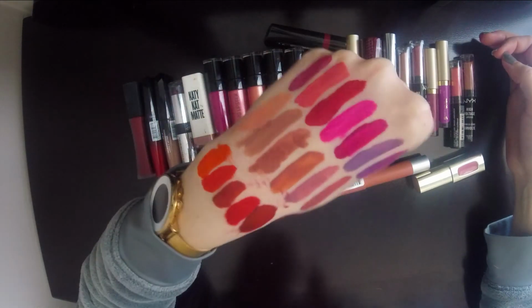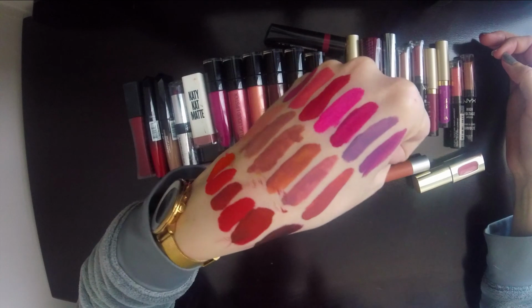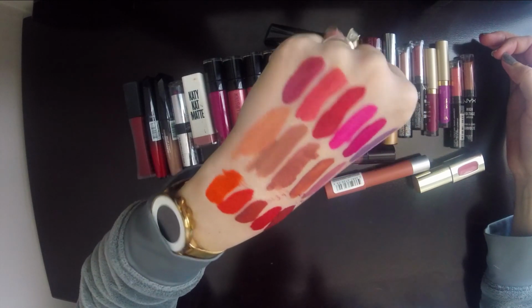Bye guys. Isn't this mesmerizing? I could look at swatches all day. What about you?